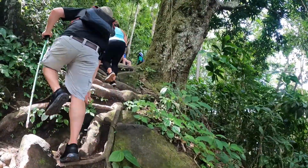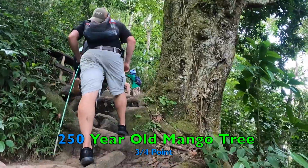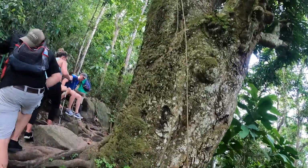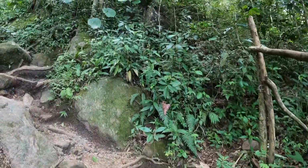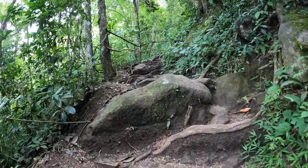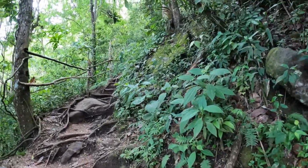So we're at the three-quarter point. Big mango tree here, according to Shane. It is 250 years old. Wow. Shane just said 250 years old. This tree is a bohemian. We've done three-quarters of the way through, and now we're ascending the last quarter, and it's exciting.